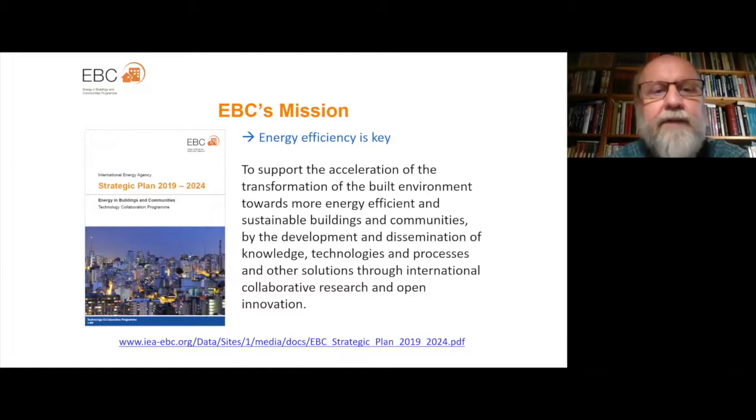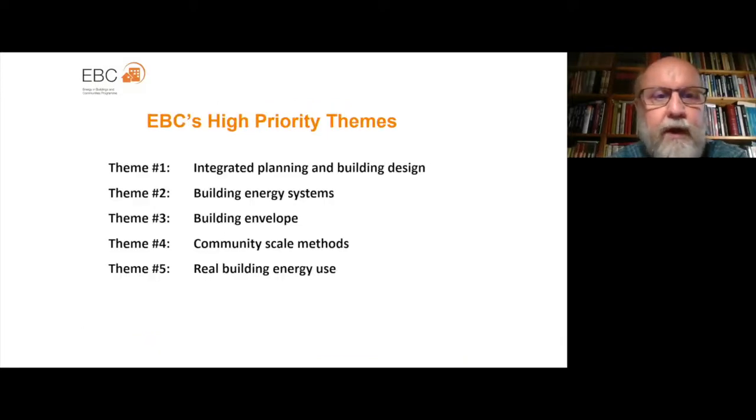The mission of EBC is to transform the built environment towards more energy efficient and sustainable buildings and communities. And we do that by development and dissemination of new technologies. We have a strategic plan, as you can see to the left, and a link to this plan at the bottom. Next, please. At the moment, the 5 areas of interest for EBC are integrated planning and building design, building energy systems, building envelope, community scale methods, and real building energy use. Next, please.